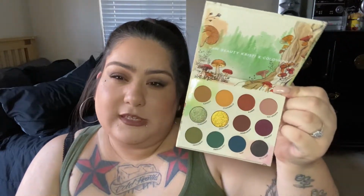And I just really think this is a great palette for the fall time, and I do plan on using this palette this fall time. It's just really pretty, and the names are so cute, and these are my colors. Maybe not so much this blue, but the rest of the colors are good, and this is more of a colorful fall palette for me, I think. So I can't wait to use this palette.